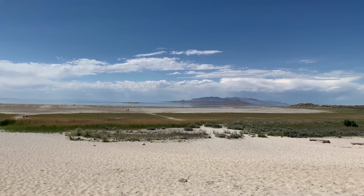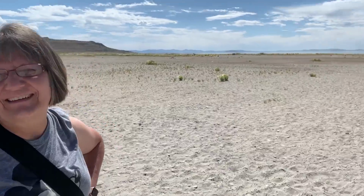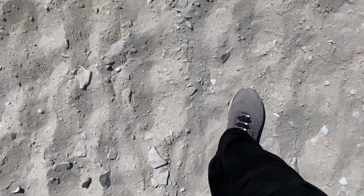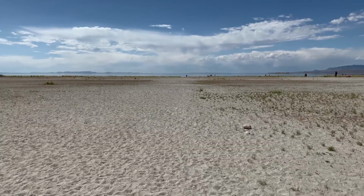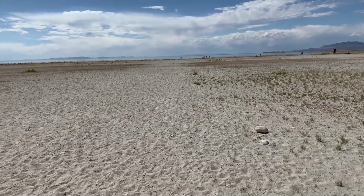And here we have the beautiful, attractive, sunny beach. Yes. Except the lake is gone. Well, there's sand. There's lots of sand. Getting that summer suntan here. This isn't a lake for people who swim, it's a lake for people who hike.